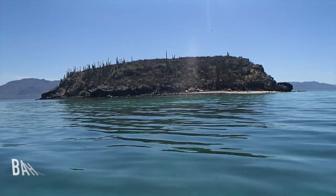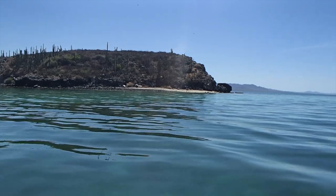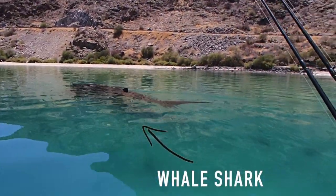One of our favorite stops was at Bahia Concepcion, where we saw our first whale shark. After leaving Concepcion, we met up with our friends on SV Luminesce in Santa Rosalia and continued on towards Puerto Peñasco with them.